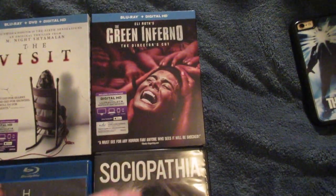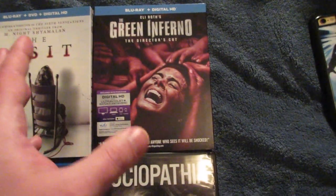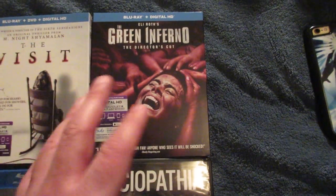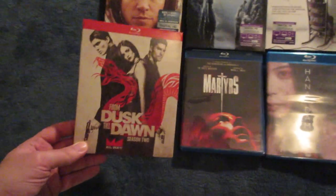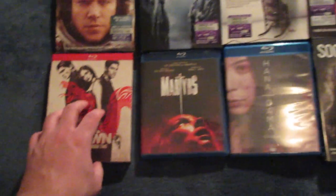And The Green Inferno. A lot of people are hating on this one. I'm going to check it out. Eli Roth. People are saying it's his worst, but I thought Knock Knock was really bad, so it'll be hard to beat that. So those are the four I got from Blu-rays for Everyone. And then From Dusk Till Dawn Season 2, this is on the El Rey Network. I love Season 1, can't wait to check that out.